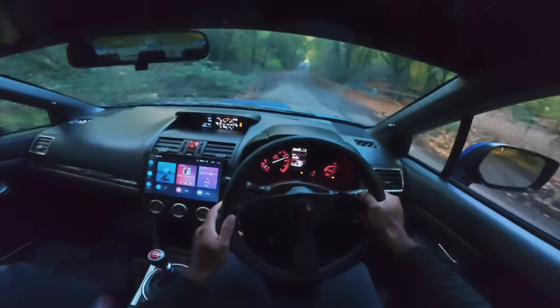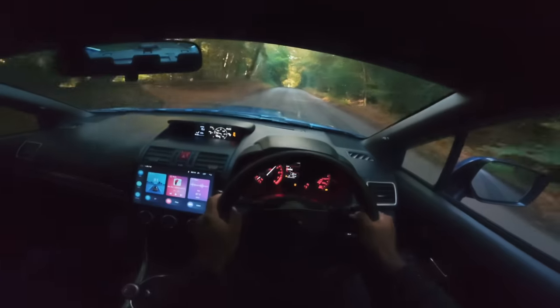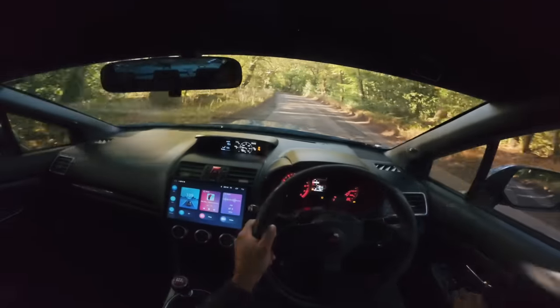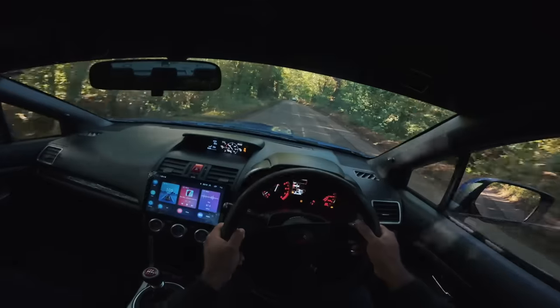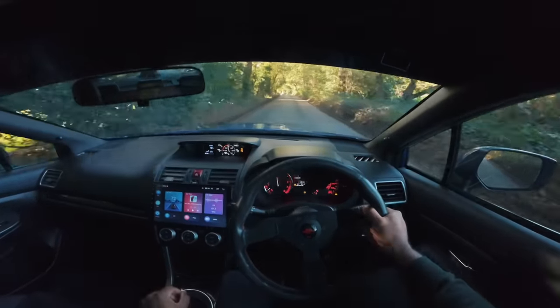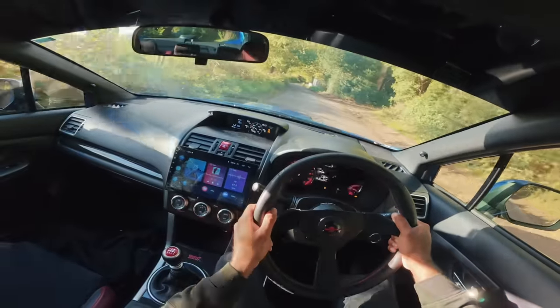See traction flashing. Yes. My boy. The guy who sold me the car is a friend, actually, and he told me, Ricky, when you drive this, you're gonna want to keep it.